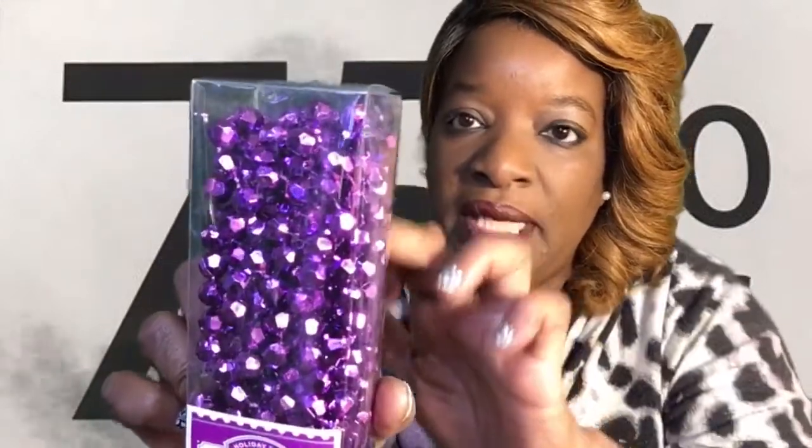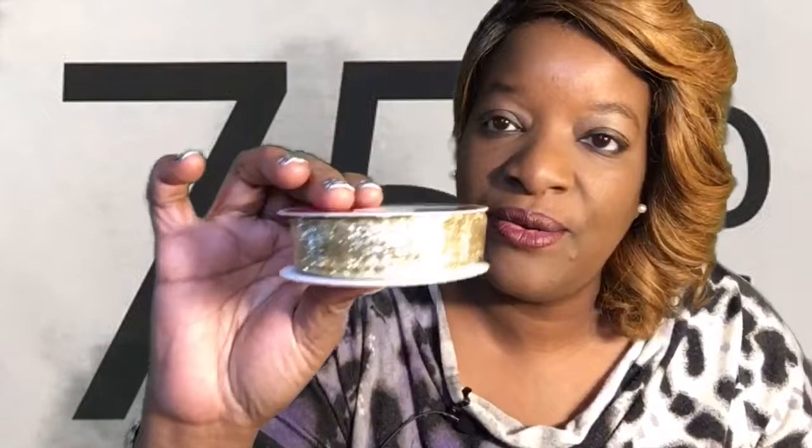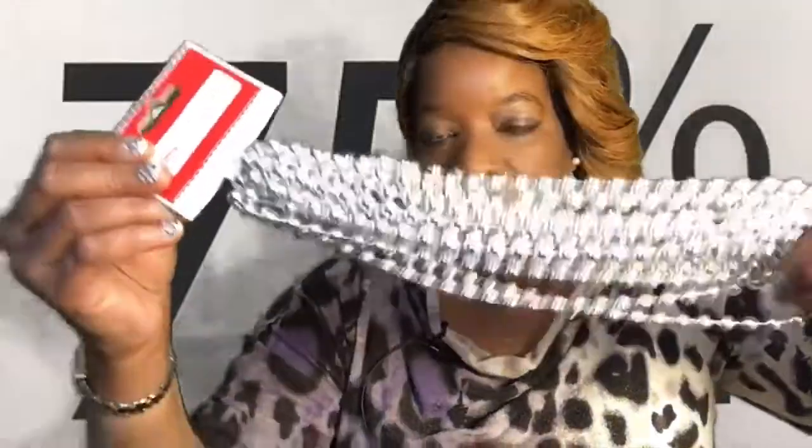I found this purple 16-foot garland beads in purple, and this was 42 cents. Remember, 75% off, y'all. So 42 cents. I found my gold silver ribbon, and this was 62 cents. Found some silver beads. So I found some silver beads, and this is 18 feet long, and this was 97 cents. This is going to go great with a DIY.